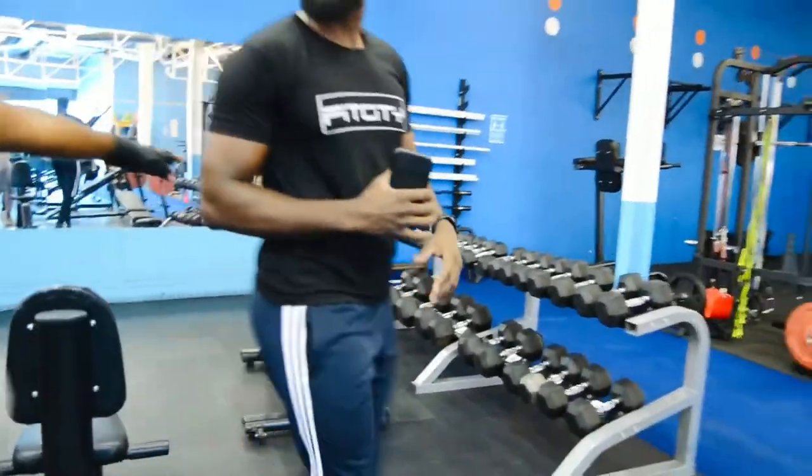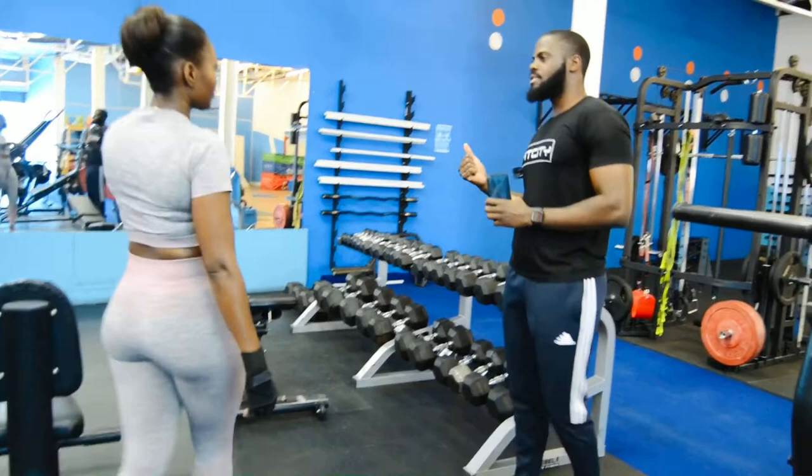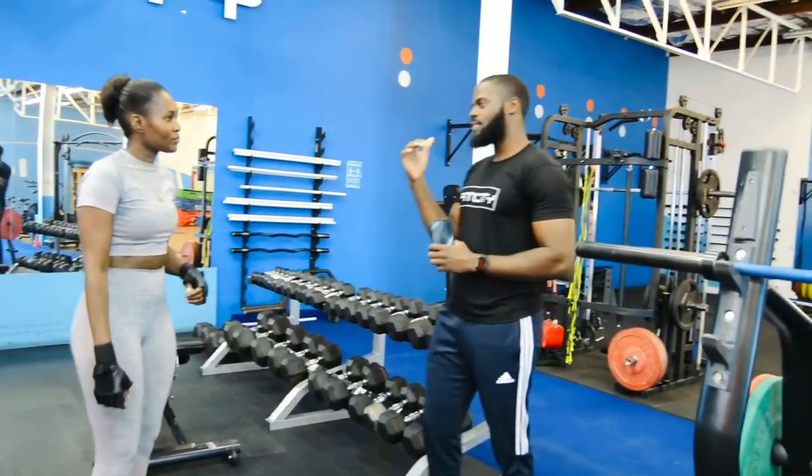Sorry, Leo, what is your heaviest here? Our lowest is 2 kgs, our heaviest is 50 kgs, dumbbell.